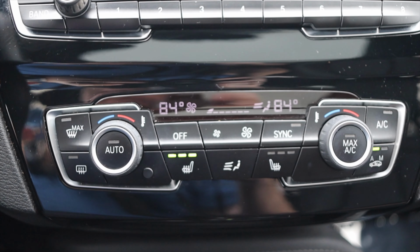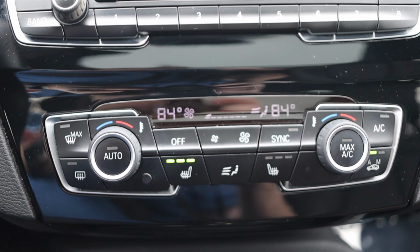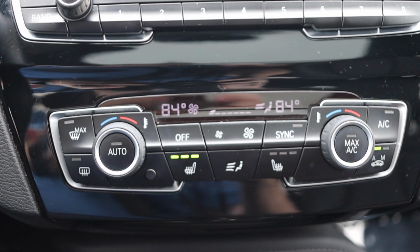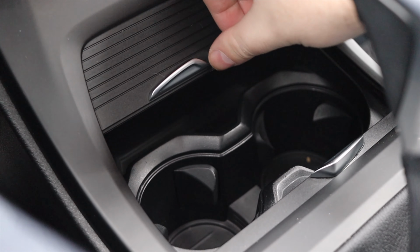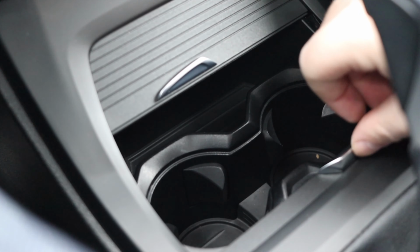Everything about this SUV is compact. I mean, this is the smallest one that they offer, so of course it is. And really, like I said, it's really just a lifted Mini Countryman. But then down below the climate controls, I do have 2 cup holders that are hidden by 2 little garage door looking doors, I guess.